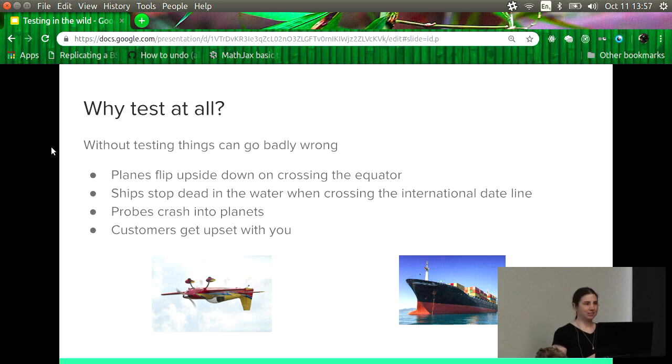There have been other incidents where ships have crossed the international dateline and suddenly stopped dead. Again, we don't really want our ships just suddenly stopping out there in the middle of the ocean. We want them to keep on going. Another case was one of the Mars probes that crashed into Mars because of a mistake in units. If there had been sufficient proper testing, that might have been caught in time.